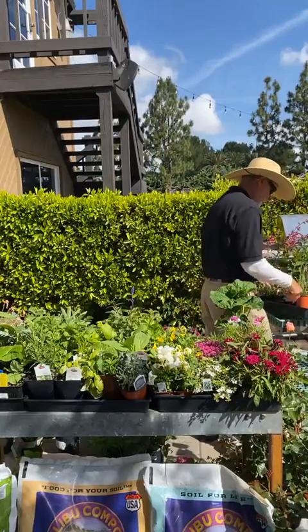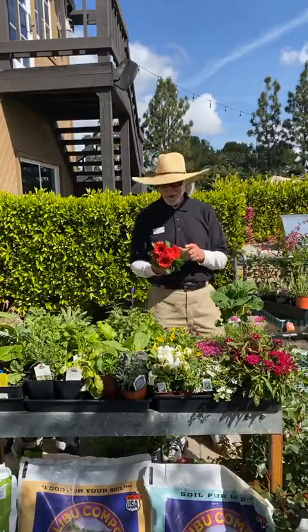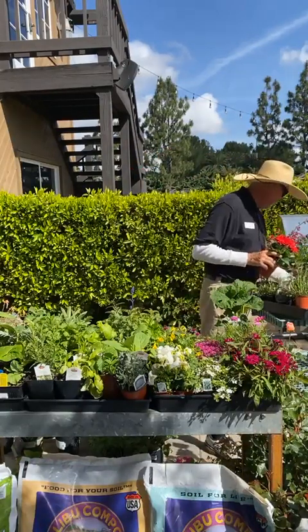So we're getting Gerber daisies in. The Gerbers are coming in right now. A lot of people have been asking for Gerbers. With Gerber daisies, remember, they're super finicky with water, so put them in a little terracotta pot. They need good drainage and don't overwater.